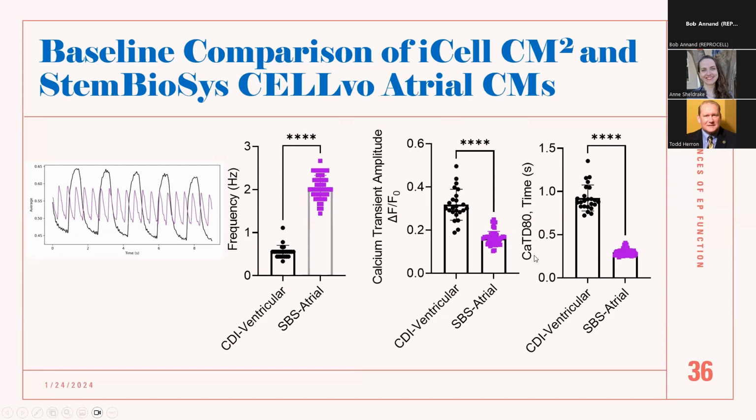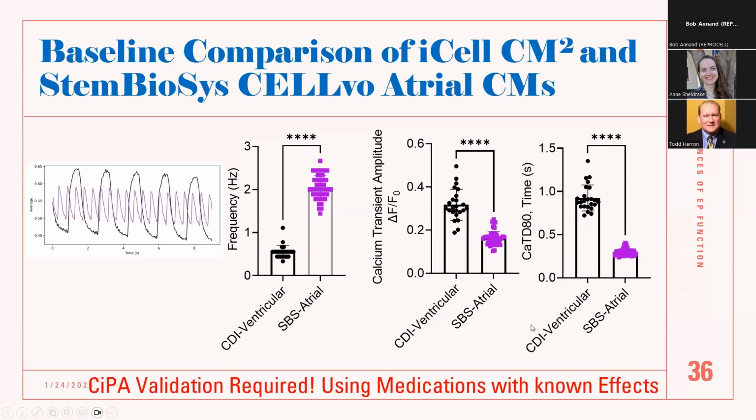And regarding the calcium transient duration, the atrial cells have a much shorter calcium transient duration, likely due to the increased beat rate of the atrial cardiomyocytes. And next, I think there will be required validation using medications with known chamber-specific effects, to see how that plays out in the future.